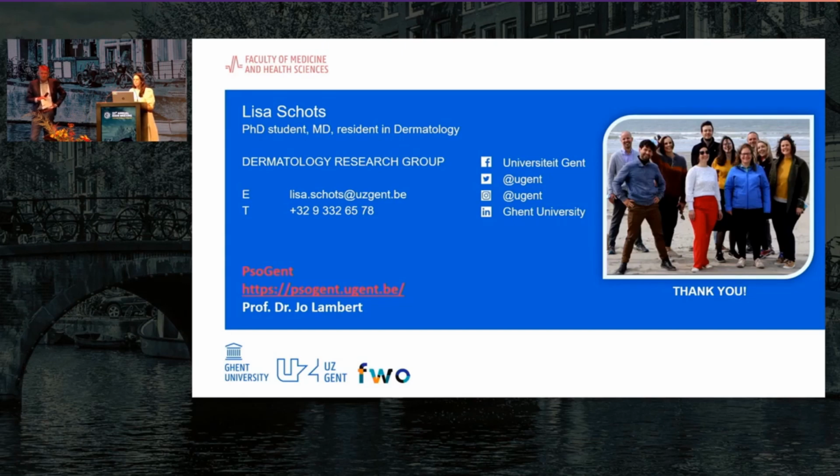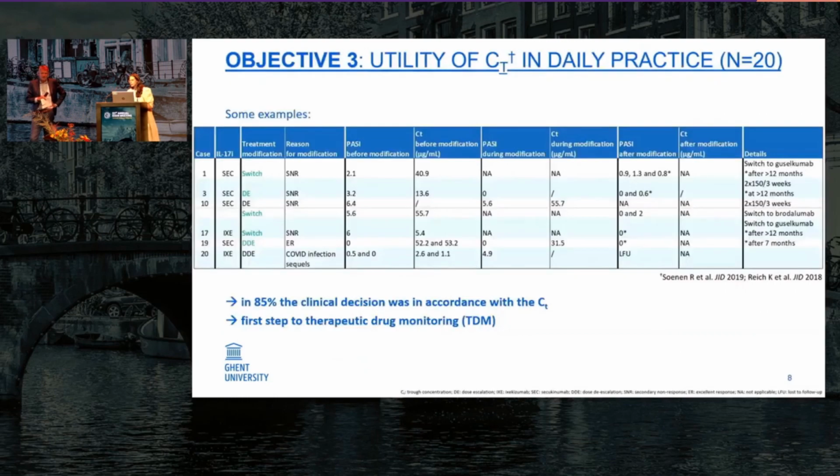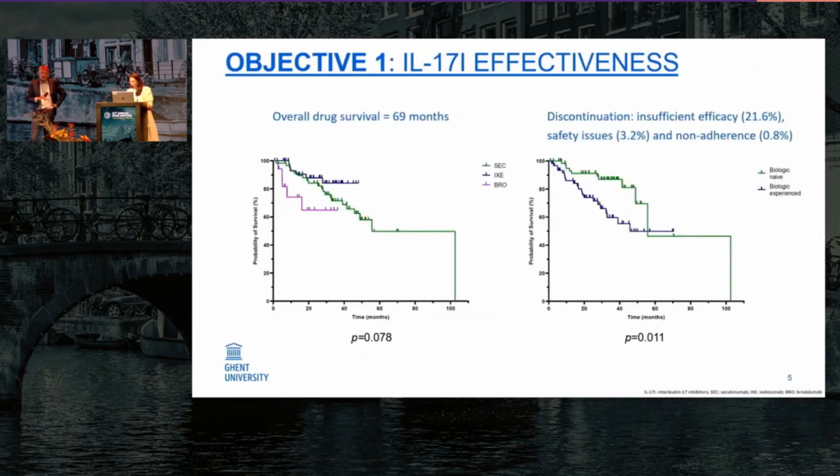That's a really interesting observation. It's a pretty high prevalence of those things. So what percent of the patients stopped the drug because of the side effects? Do you remember? I think it's 2.3%, 3.2%. Oh, yeah, that's small. Okay, got it. Thank you.